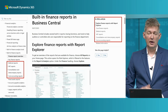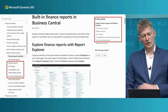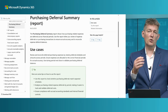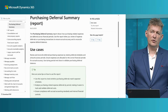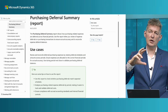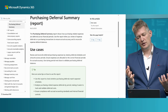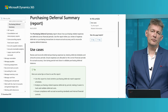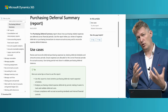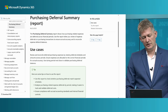So now it's here under finance reports for all these reports, both an overview of what is available, and for each of these also documentation for each report stating what the report shows, some use case of the report, and then of course a link back to Business Central. So hopefully this opens up for a lot of reporting that you did not know exists, and hopefully that can make you a lot more data-driven as a finance department.